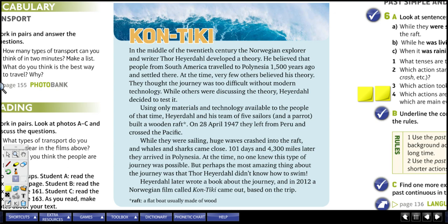A group of people just deciding to prove a theory and going across an ocean and not knowing how to swim. That is interesting. And as you can see, we have the definition of what's a raft right here at the bottom left. It says a flat boat usually made of wood.